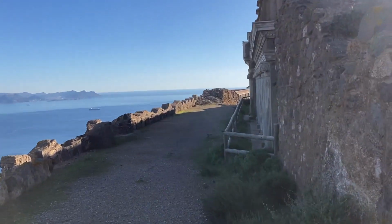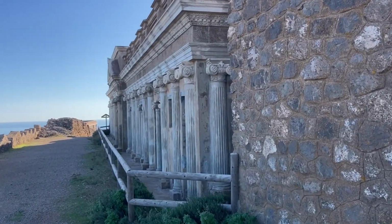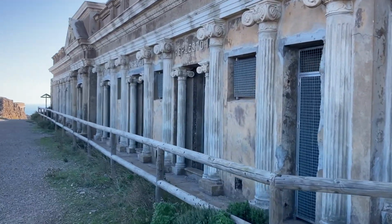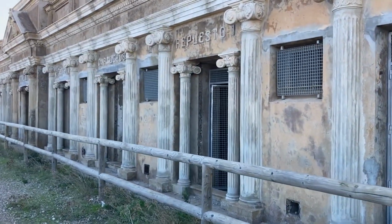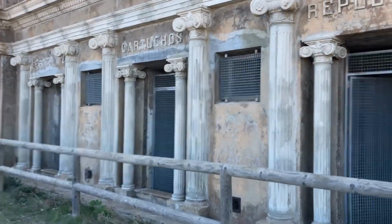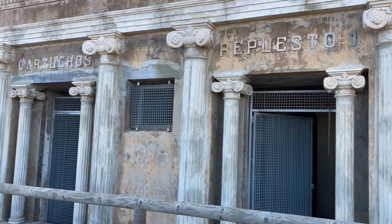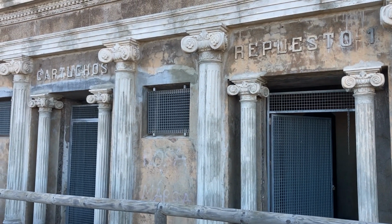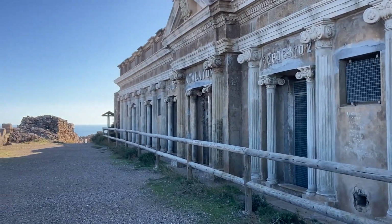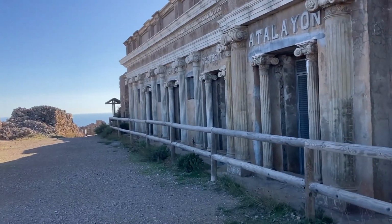But yeah, so they obviously made quite a meal of this entrance, but it's obviously armaments now. Well, we know it's armament. Those cartuchos, these cartridges. Oh, is it? That comes up the same. So Ripesto, and Atalayon is Turkish. Oh, is it? That's really quite strange. I found Turkish on Google, but whether it means anything else, I don't know.